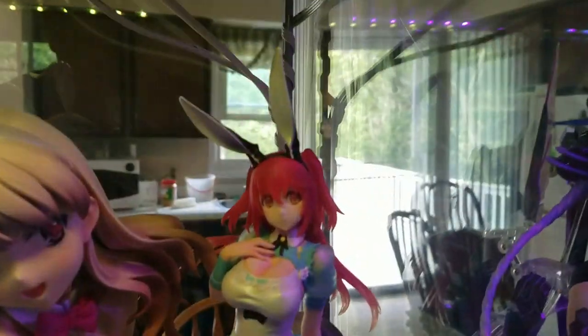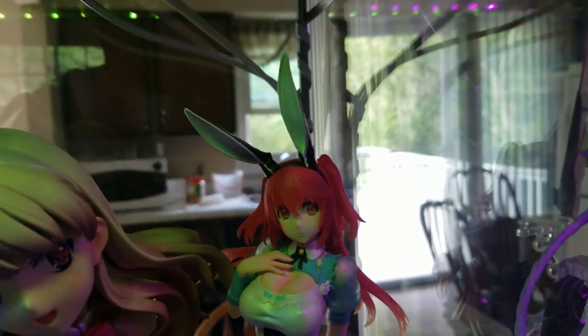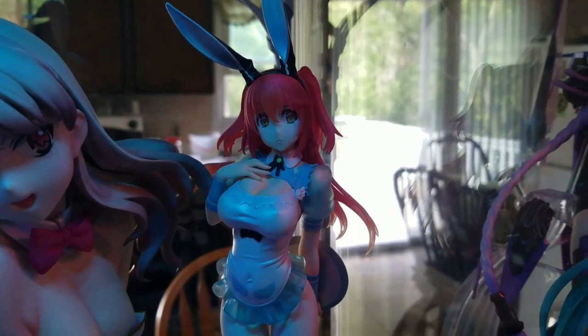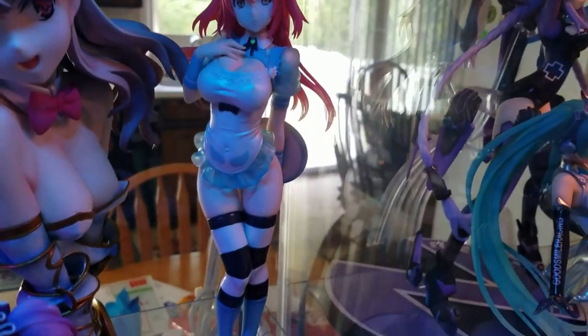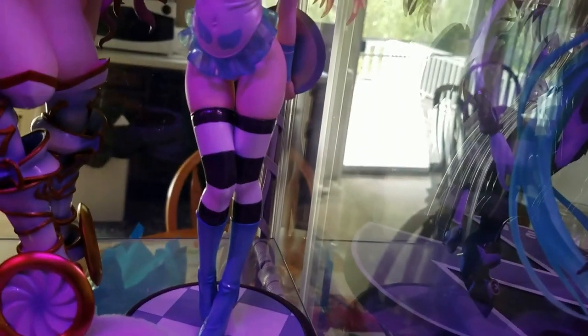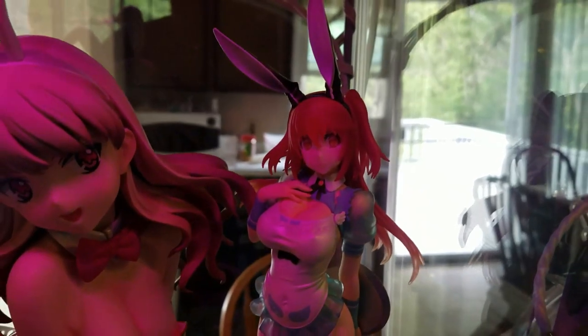And then we have Felicia von Flamberg from Sword and Wizards, blah, blah, blah. And she is manufactured by Kotobukiya, actually. And she has the legs of a goddess and the ass of a succubus. She is amazing, and I am so glad I got her.